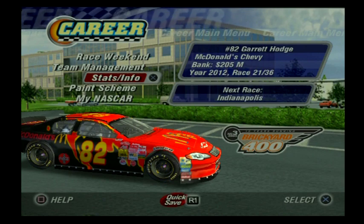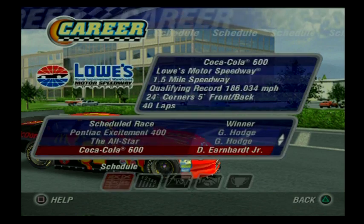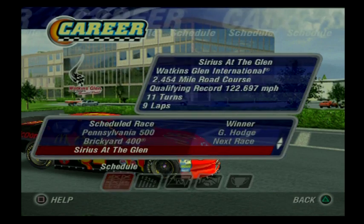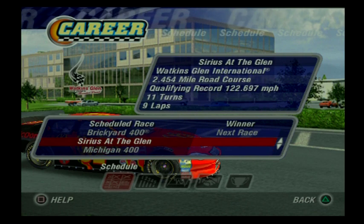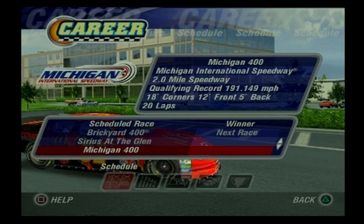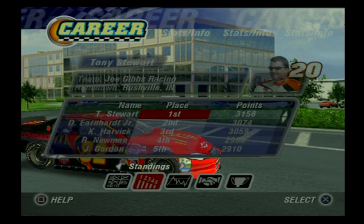Welcome back to NASCAR Thunder 2004. It's time for the Brickyard 400, because we actually believe in keeping the Brickyard on the schedule, but that's besides the point. On to the Brickyard 400 miles at a prestigious track. Upcoming schedule, we got the Sirius Watkins Glen race and the Michigan 400, and the Sharpie 500 will cap off the summer stretch of the Winston Cup circuit.